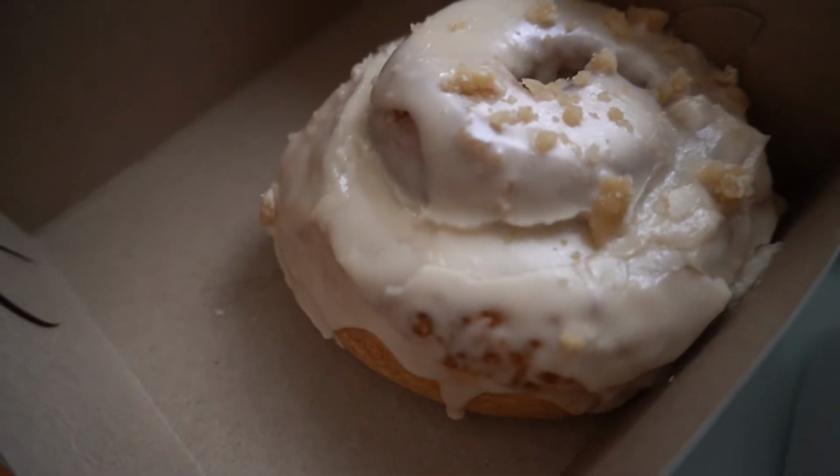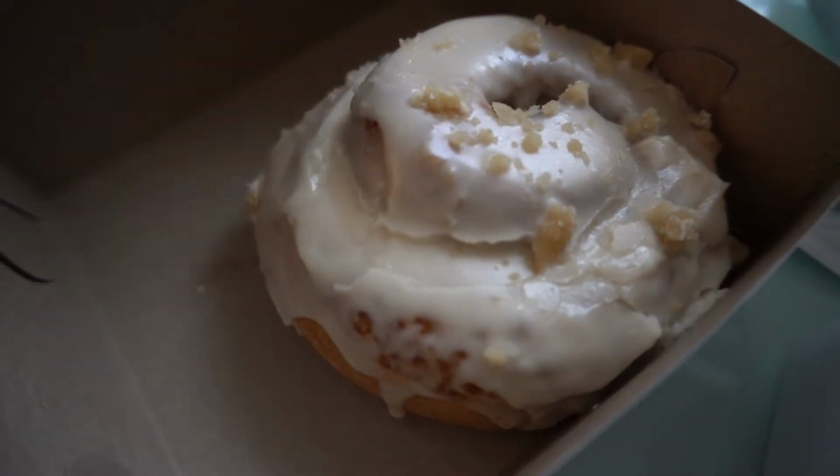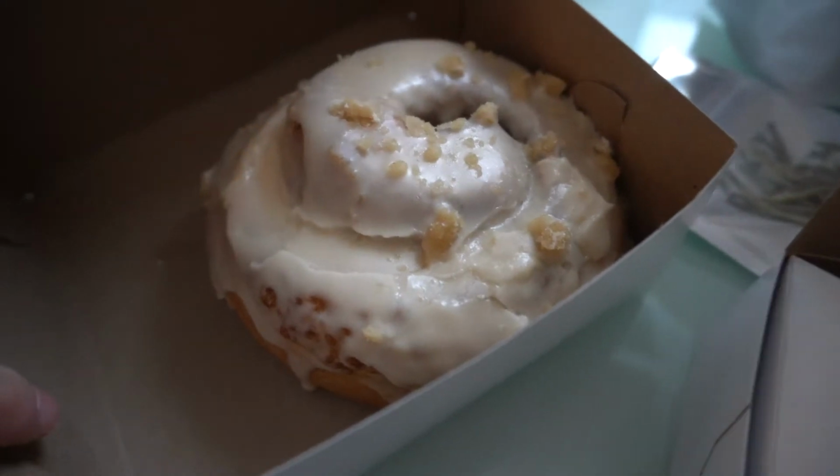I also couldn't leave the market without a fresh cinnamon bun. This one is maple flavored, which I'm so excited about. So this is gonna be breakfast, basically. I usually add into my calendar a little slot for breakfast, so I guess this is now. I'm basically just gonna have cinnamon buns and cannoli for breakfast, which sounds actually pretty good to me.